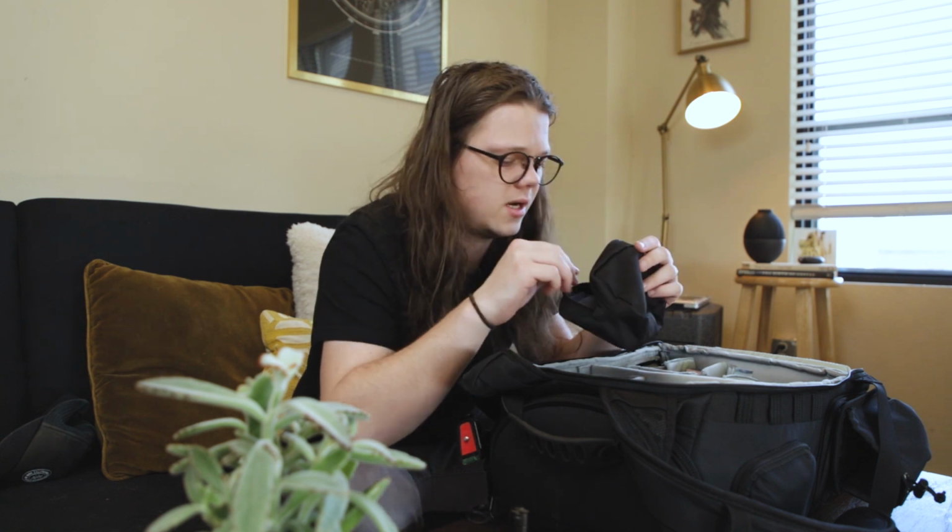Next up, a flashlight. I use this flashlight pretty regularly actually, because the light on your phone is not really that great if you didn't know that. Go buy yourself an actual flashlight and you will realize just how bad the flashlight on your phone actually is.